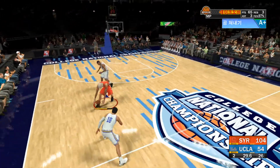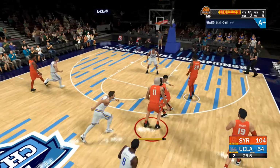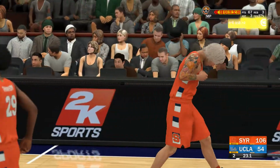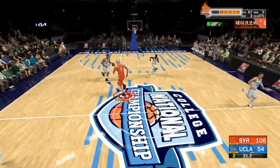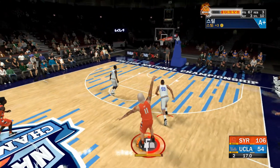Wall with it. And stolen by MP. He lets it fly, and the Orange get another bucket right there. Boy, he's playing out of his head, nailing everything. And the defense is scrambling to try to stop him right now. And so far, no go.